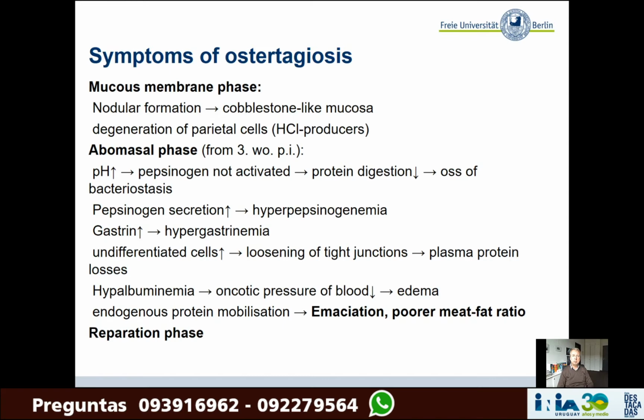So what do they cause? They cause, as I already said, during the mucosal phase, a change of the appearance of the mucosa, a cobblestone-like mucosa you can see there, and the development in the glands leads to the degeneration of parietal cells. They produce HCl, and that leads then to an increase in the pH. Pepsinogen is not activated. That leads to a reduction of protein digestion, loss, that should say, of bacteriostasis, and also secondarily then pepsinogen secretion increases, and we find more pepsinogen in the blood.